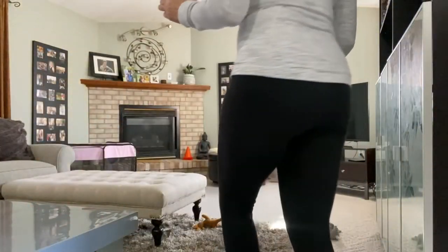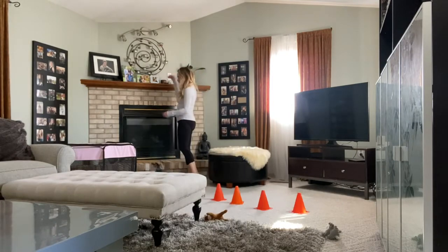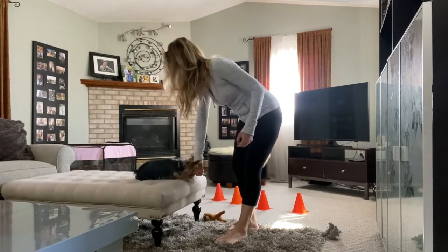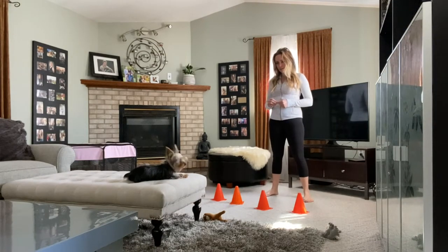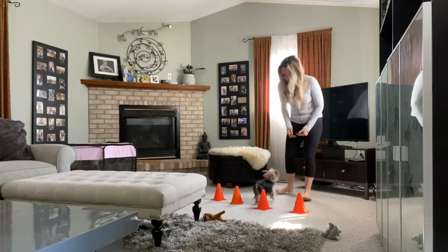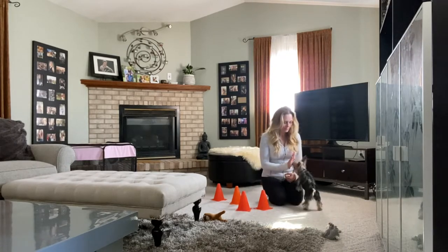First I'm going to set up her little obstacle course. Hey little one, go. Come on, hop, sit, down, stay. Good, stay. So we're working on a 20 second stay. Okay, good girl, yes, good girl. All right, Stella, high five.